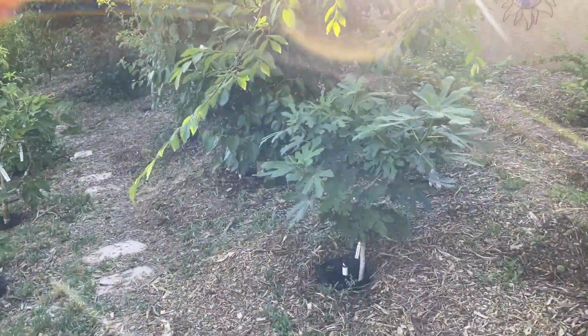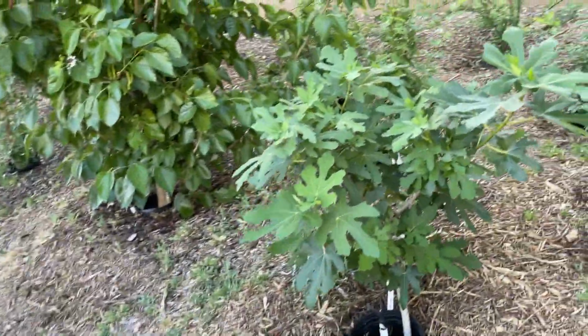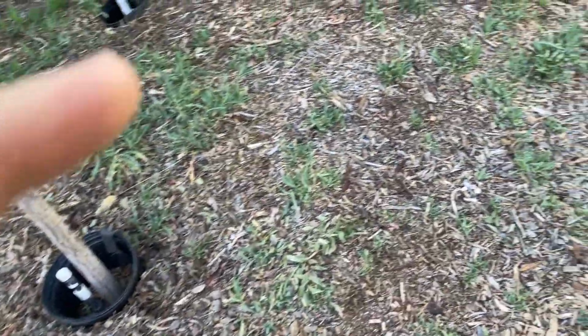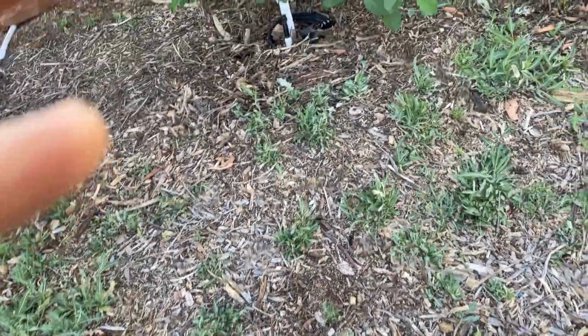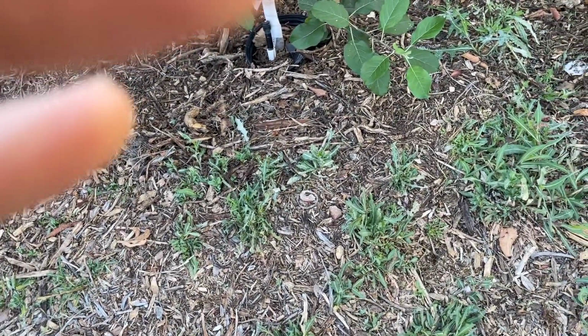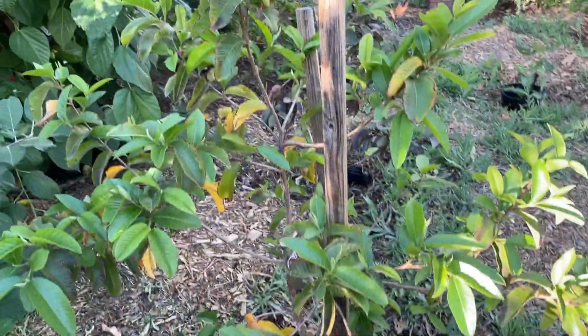This is my 4th Black Mission. That one was bought as just a little baby tree from RSI when I was there. It wasn't really ready for sale. He just let me take it out of one of his nursery areas for $20. And it's coming into its own this year. So I'm now working on this back section.